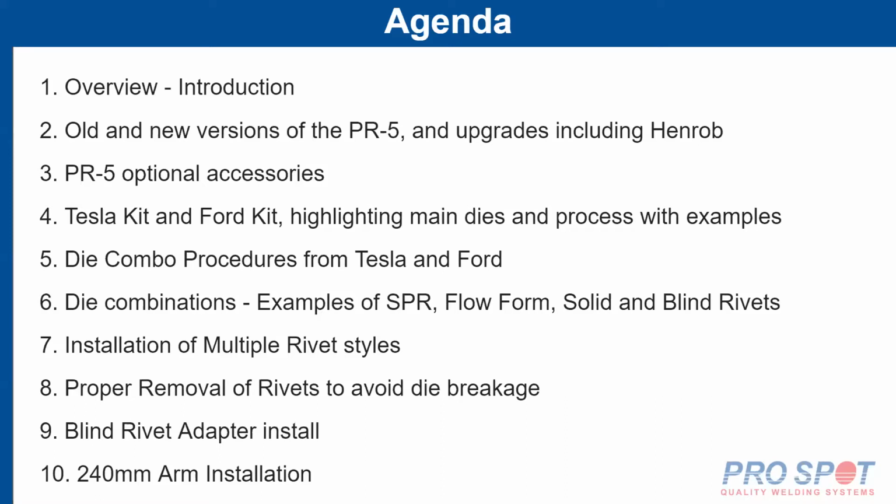So today we're going to go through an overview of the riveting process and why we're here today and talking about riveting in general. We're going to look at the old and the new versions of our ProSpot PR-5 Rivet Gun and possible upgrades that are accessible to you guys out there in the field, including a Henrob update that we're going to talk about. We're going to go over the ProSpot PR-5 and all the optional accessories that are possible to purchase to help make repairs easier and also help meet the OEM requirements that are out there.